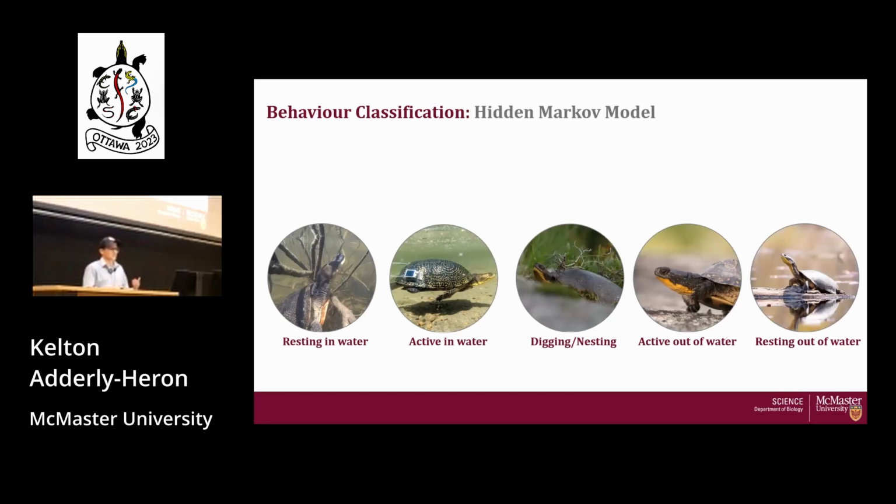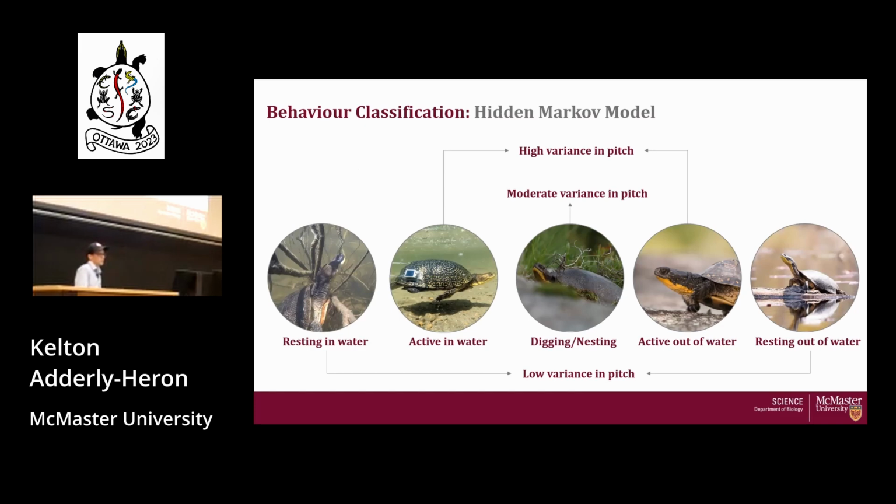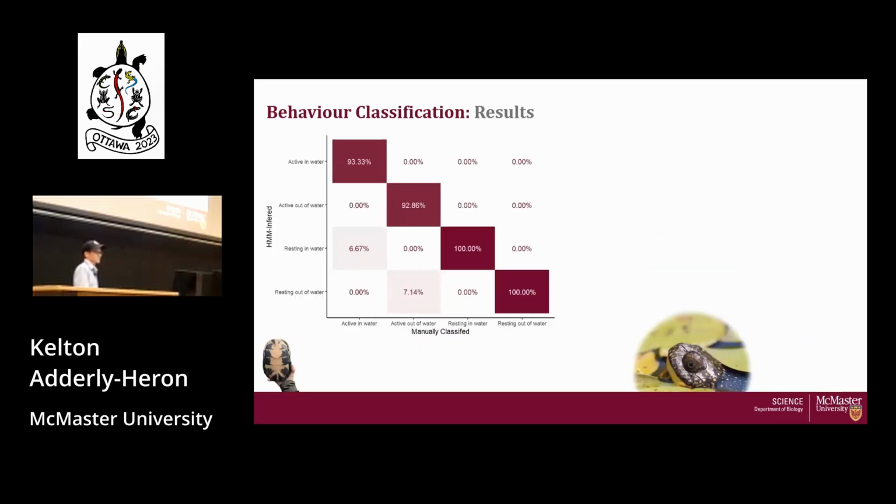And the model allows us to input prior knowledge. In fact, it needs that as a stepping off base. So we assign two states to be immersed in water, and the rest not immersed in water. The active states were high variance in pitch, the digging and nesting were moderate variance in pitch, and the resting states were low variance in pitch. And then it ran a bunch of iterations until it found the most appropriate variables.